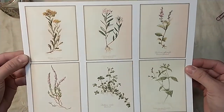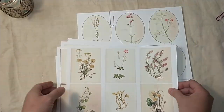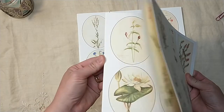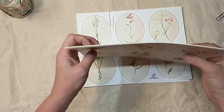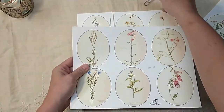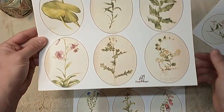And every single image is different. None of these are the same. And of all 4 sets, none of the images are the same. So no matter what set you get, you will be getting different images. So that was set 1. And I'm just going to put these in there at random. This is what set 2 looks like. 2 pages of ovals.